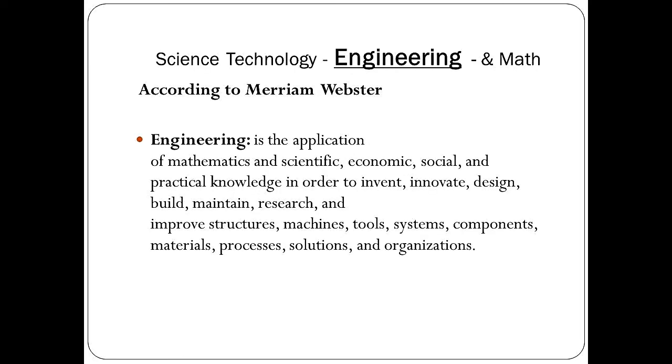The definition of engineering is the application of mathematics and scientific, economic, social, and practical knowledge in order to invent, innovate, design, build, maintain, research, and improve structures, machines, tools, systems, components, materials, processes, solutions, and organizations.